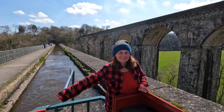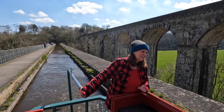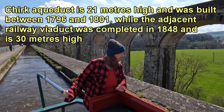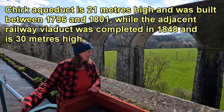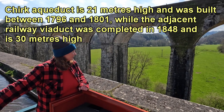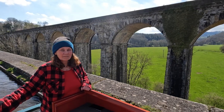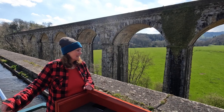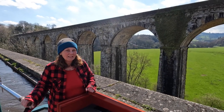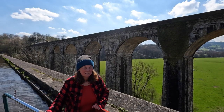How are you enjoying the Chirk Aqueduct? Does it feel high up? Not particularly, because I can't see the end. Oh. I think it's high enough though. I like the viaduct bit. Yes. Oh, and here's a train right on time. Look at that.